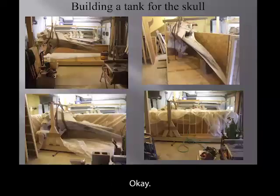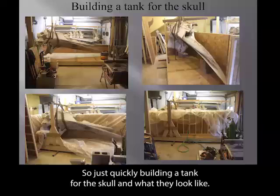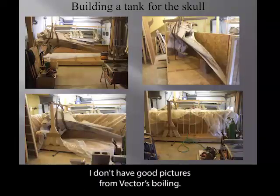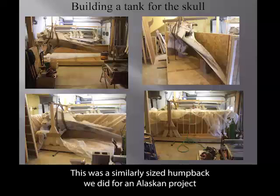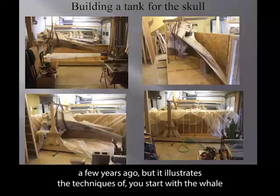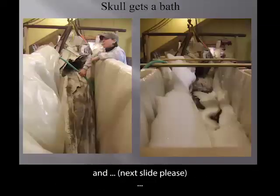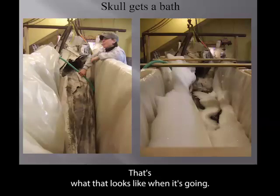Next slide. Okay, so just quickly, building a tank for the skull and what they look like. This is not actually Vector's skull. I don't have good pictures from Vector's boiling. This was a similarly sized humpback we did for an Alaskan project a few years ago, but it illustrates the technique: you start with the whale skull, you build the tank around it, and you add the liners. Next slide, please. Another one. That's what that looks like when it's going.